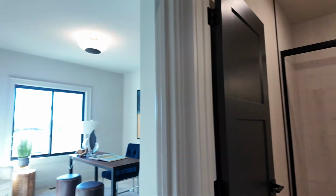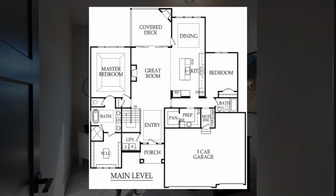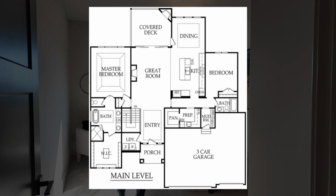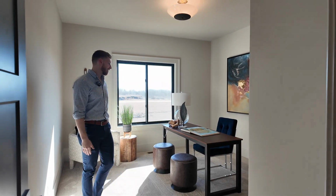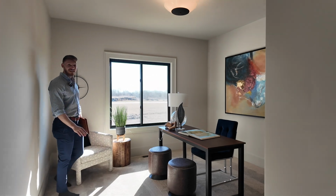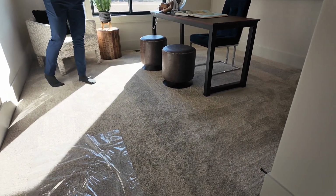Now, a couple nice things about the placement of this bedroom. First, it's on the opposite side of the master, so it creates more privacy, more separation there. Second is it's tucked behind the kitchen, tucked behind the garage. So even on this side of the house, it feels nice and private. And then third, the upgrades in here. I mean, the carpet, the pad, super upgraded. It's like walking on memory foam almost.